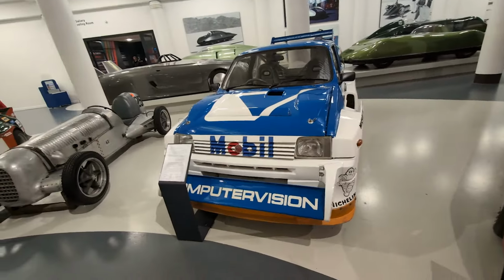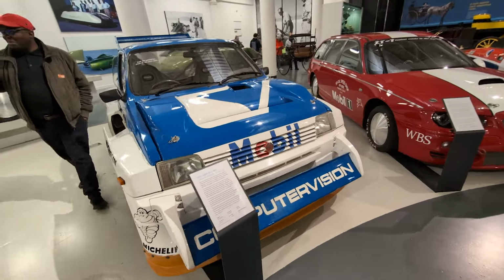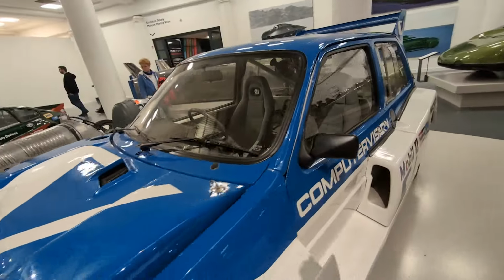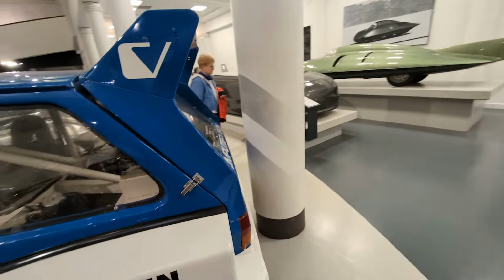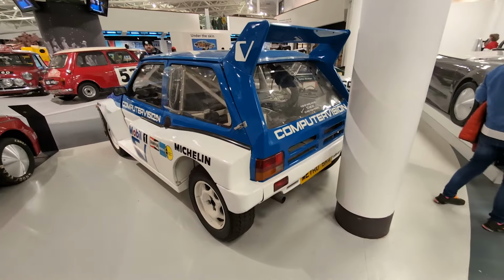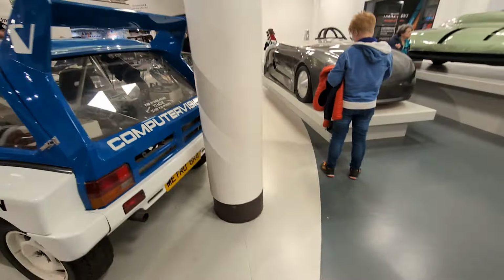Oh my god. MG Metro 6R4. I had a Skeletrix of this as a kid. And this, I loved this. Absolute bonkers hyper hatch. Computer vision, interesting. MG speed record car, interesting.